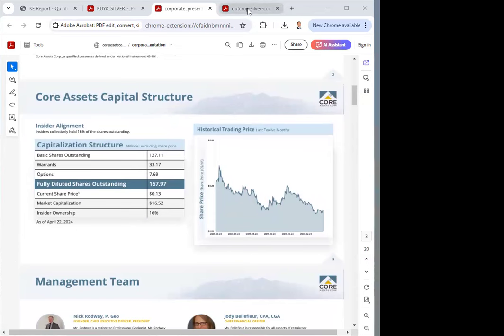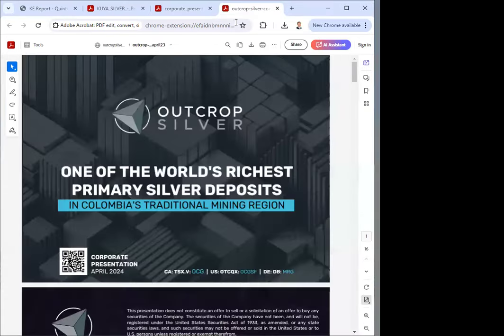Let's move on to the last one that we're going to talk about here, Outcrop Silver. This Santa Ana project in Colombia. One of the keys here is that it does have a resource, about 40 million ounces silver equivalent. This company is traded on the TSX Venture Exchange under the symbol OC and on the OTCQX under the symbol OCGSF.